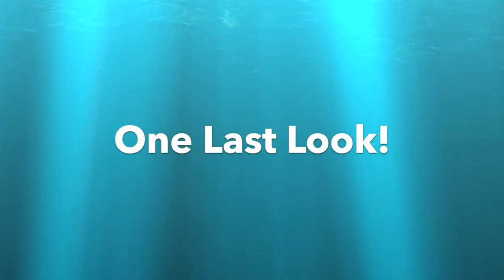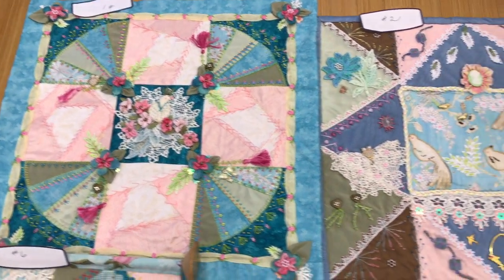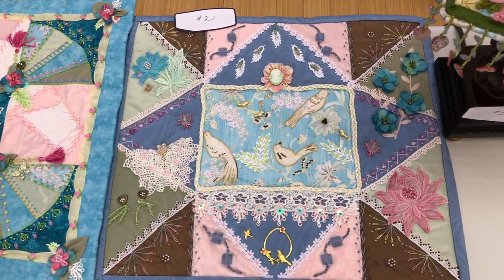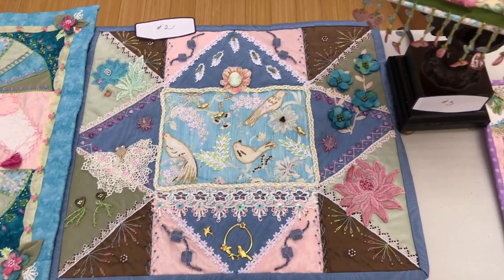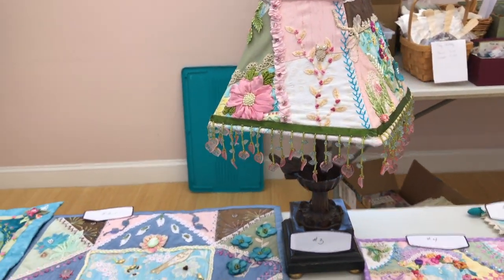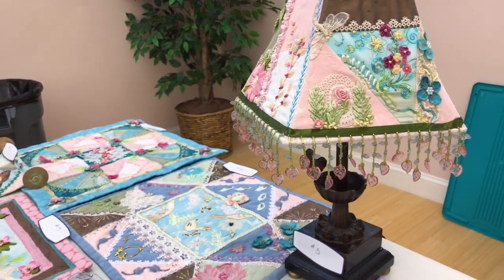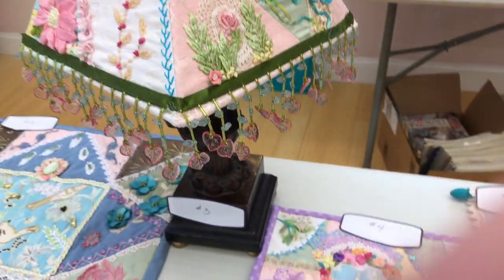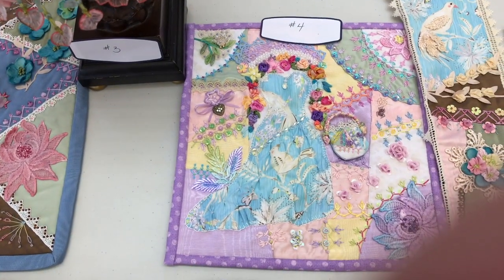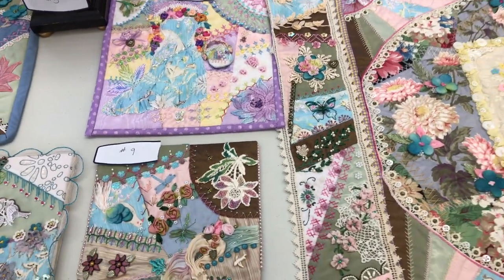So here's one last look at all of the projects together. Truthfully, I think everybody was a winner in this. It was so hard to choose a favorite because each project brought some unique and beautiful technique or just the way they put things together. They were all spectacularly beautiful and really was a joy to behold all of them together in one place.